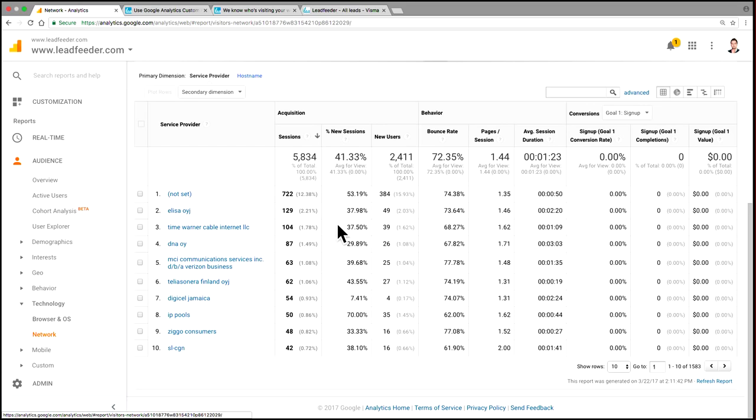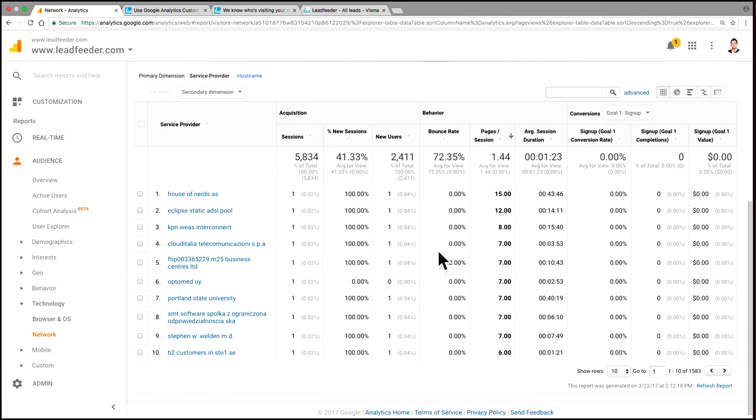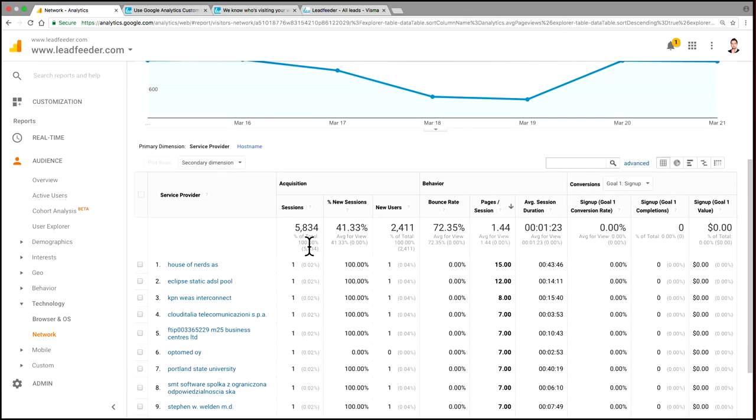The default list is ordered by sessions. A much better way to look at this is to order it by pages per session, because now you can see the companies first that have shown most interest. So, right now we are already seeing some real companies here, but I want to get rid of some ISPs further.